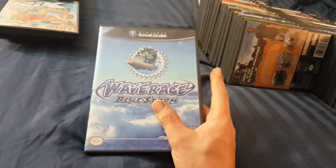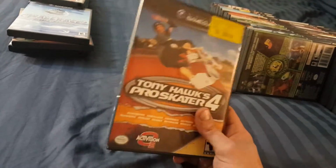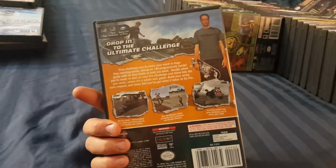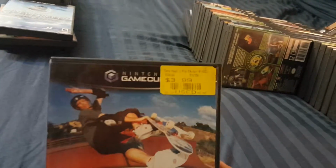This has really good graphics. I think this was a launch title, or very close to it. Got Tony Hawk 4. Awesome game. Played this even more than 3. Used to play this all the time. This one had, maybe this is the one that had Boba Fett in it. I can't remember, but definitely good games. This is before they went to shit. That was back when GameCube was cheap.